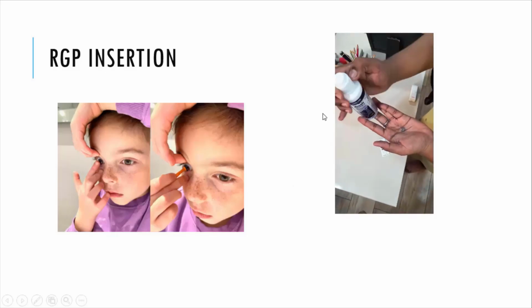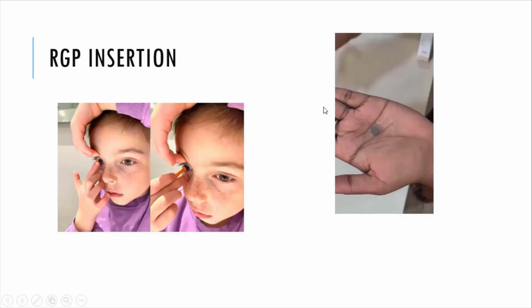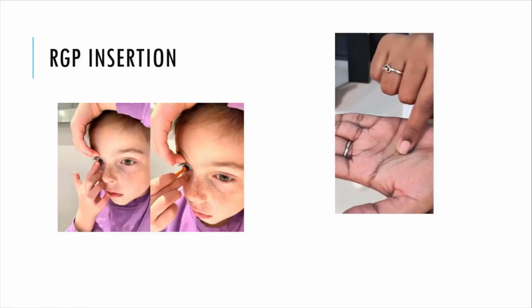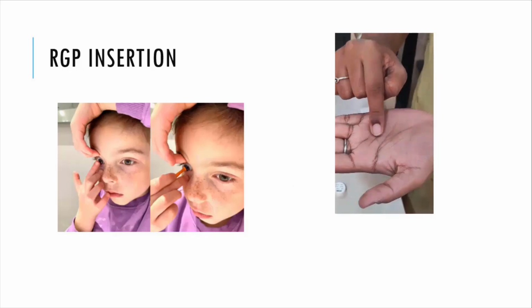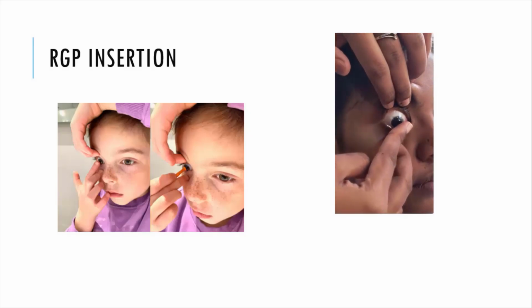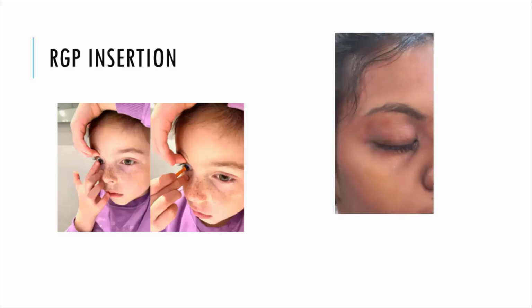So this is a little about the method of insertion. The cleaning of the lenses needs to be insisted on and explained to the patient, because only then will they be able to use the lens for a longer time, as these patients are going to be dependent on these lenses for most of their life. And making them look at the center, it is directly fit onto the eye.